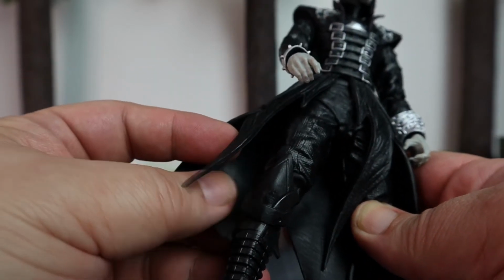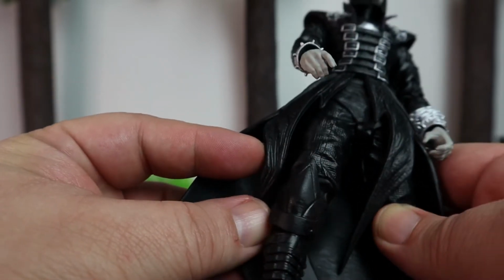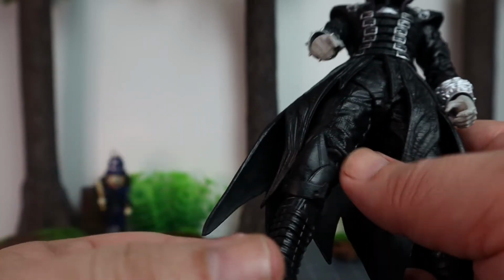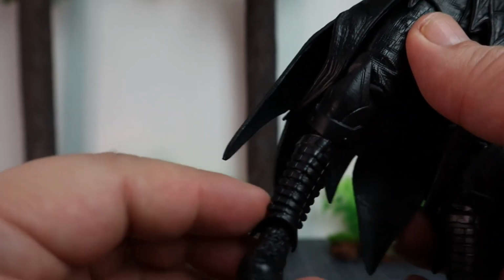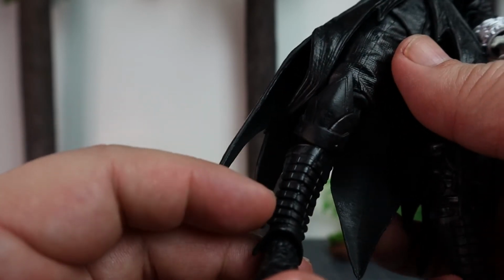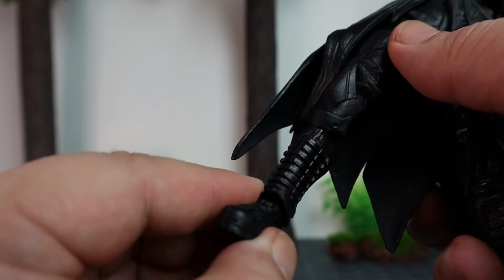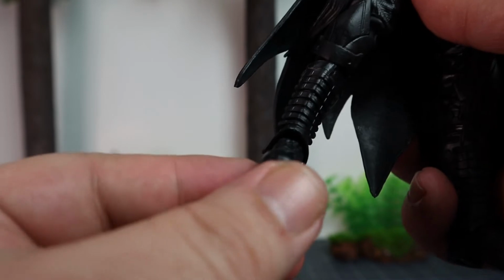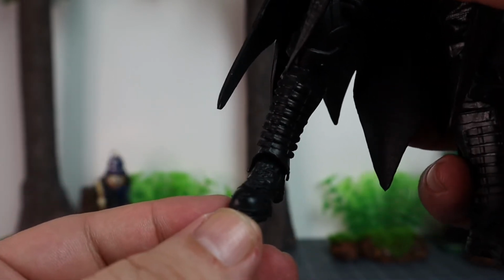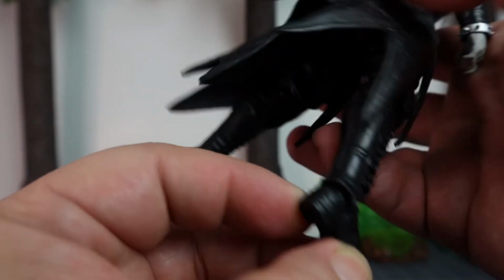On his knee, he has these knee pads, that beautifully sculpted diamond-like shape. Going down his boots, again, more belts. Surprisingly, they didn't paint any silver part on it, which is a bummer, but that could be easily added. And down his boots, pretty basic standard boots with laces on them, nicely sculpted.